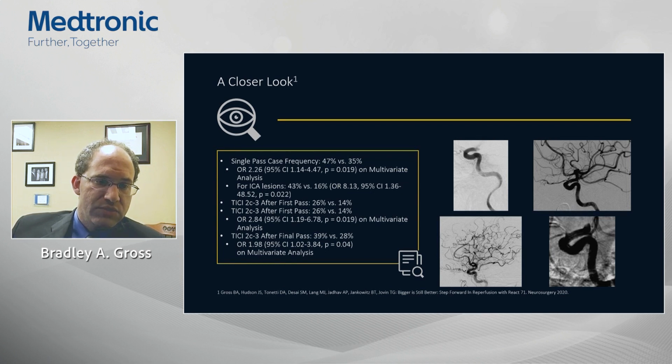The rate of TICI-2C or 3 after the first pass was also significantly better. As you can see here, that difference was statistically significant, 26 versus 14%. And the final TICI-2C rate was also statistically significantly better. And again, a single arm TICI-2C or 3 rate of 39%, 40%, 80%, 10%, it doesn't really mean very much.